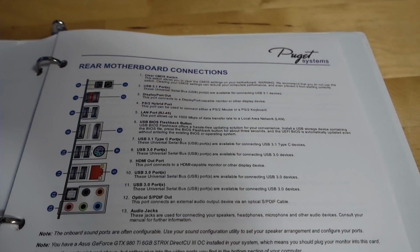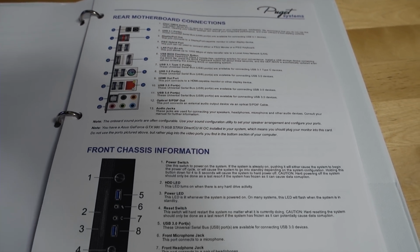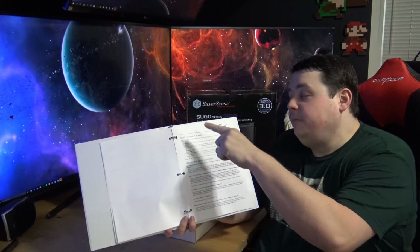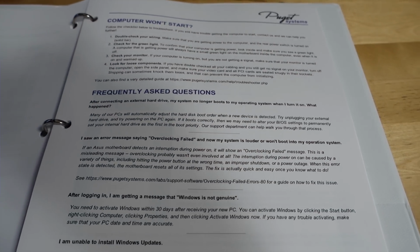All right, we have some information on where the power buttons are, hard drive LED, all the connectors on the back. So if you buy one of these for your mother, she can even figure it out. You even have some frequently asked questions for common errors that may occur with the system because of Windows, not because of Puget, because of Windows, Microsoft.